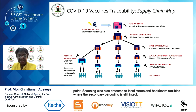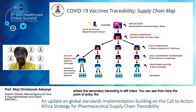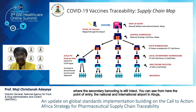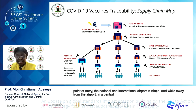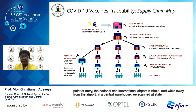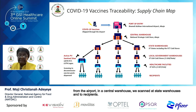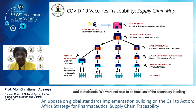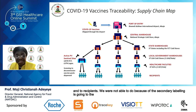You can see from here the point of entry was the Nnamdi Azikiwe International Airport in Abuja, and from there to the Central Cold Warehouse in Abuja, just a mile away from the airport. Then we scanned at the state warehouses, local government, healthcare facilities, and then to recipients. What we have not been able to do, because of the secondary packaging labeling, is to scan to the recipients. We are thinking in the future of point of dispensing serialization so that we can do end-to-end.